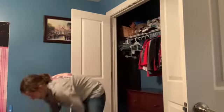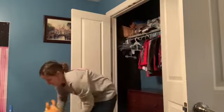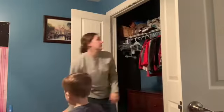Now that the dresser is moved, we have a massive mess to clean up. But first, I'm going to finish cleaning out the closet while Rex gets everything out from the bottom. I'm going to go ahead and get everything off the top shelf. Most of this stuff is not stuff that we ever get into, so a lot of it probably needs to be tossed or put in the attic, but it definitely needs to find a new home.